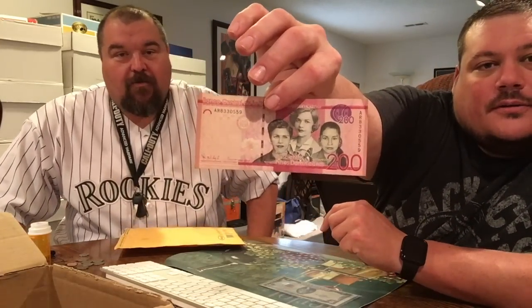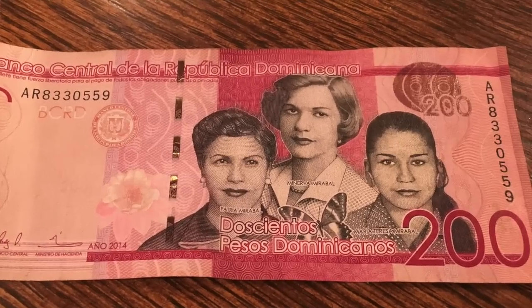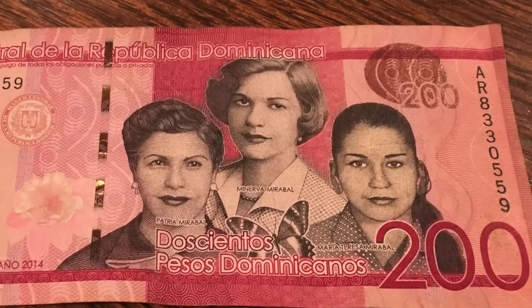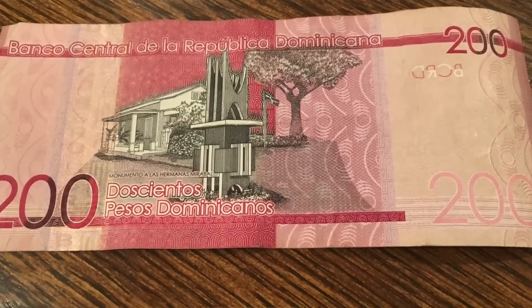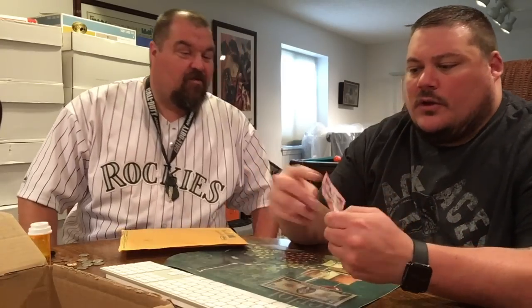We're rich. 200 pesos. Sometimes I wonder when I see these foreign bills, who are these people? I'm not very educated on the Dominican Republic. I'm sure royalty of some sort. Probably. But if you look on the back, guys, there's a lot of cool art on bills and coins that people just put in their pocket and never pay attention to. Let me see if I can find a year on here. 2014. So it's a newer bill. But that's cool. Thank you. That'll definitely go with my foreign currency collection.